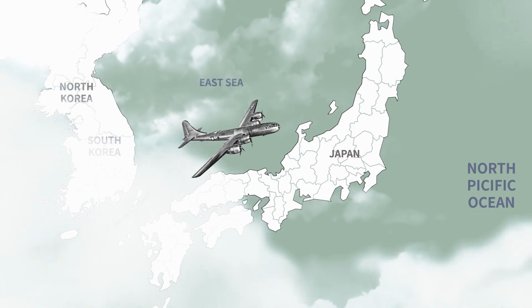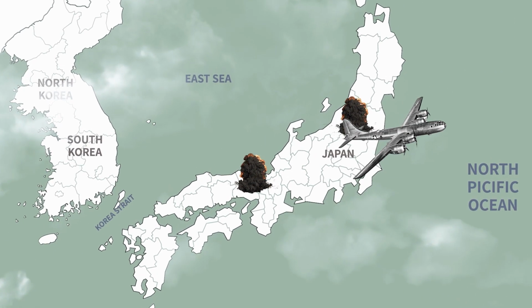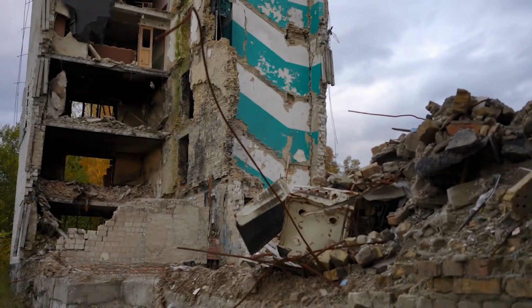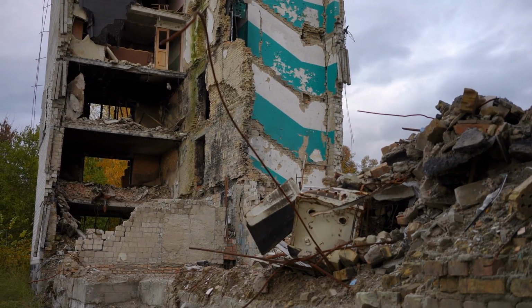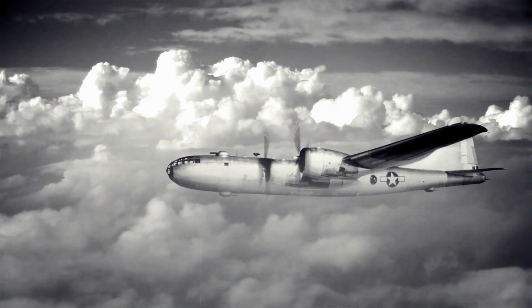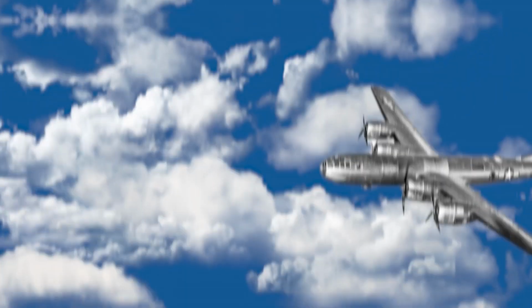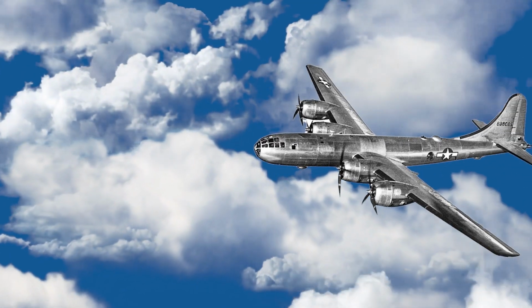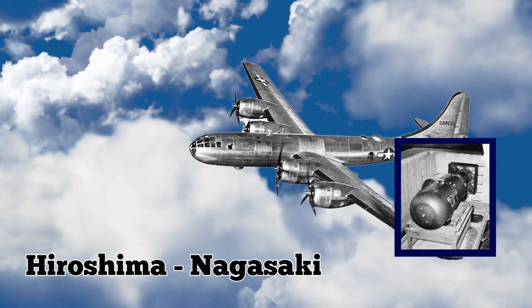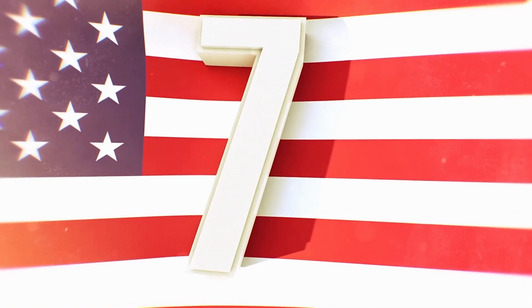It would then be used for bombing missions over Japan. The B-29s were armed with firebomb clusters for their Japanese missions. And during those operations, the B-29s hit some 63 cities and destroyed a large number of buildings and homes. The B-29s did so much damage that a reported 8 million Japanese people were homeless due to the bombing missions. The most infamous bombing mission by the B-29 was the atomic bomb drops on Hiroshima and Nagasaki in August of 1945.